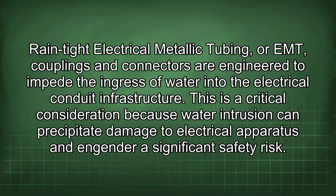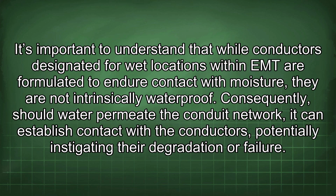Rain-tight electrical metallic tubing, or EMT, couplings and connectors are engineered to impede the ingress of water into the electrical conduit infrastructure. This is a critical consideration because water intrusion can precipitate damage to electrical apparatus and engender a significant safety risk. It's important to understand that while conductors designated for wet locations within EMT are formulated to endure contact with moisture, they are not intrinsically waterproof.